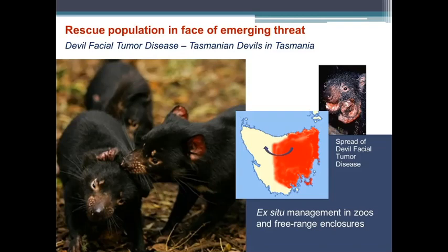It's not only amphibians that deal with that. The same was the case for the Tasmanian devils and the Tasmanian facial tumor disease. And so at least a subset of the population in captivity was a rescue population in face of a very acute emerging threat. So rescue is definitely an ex-situ conservation role.